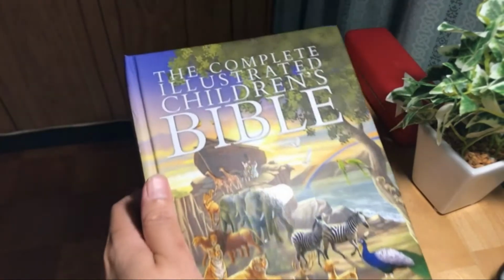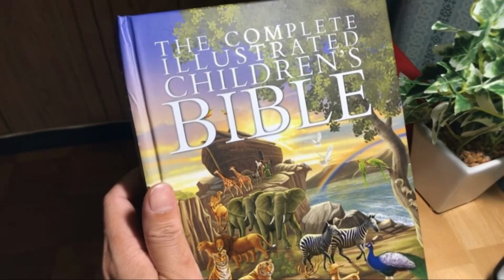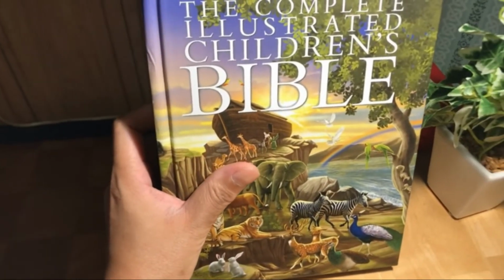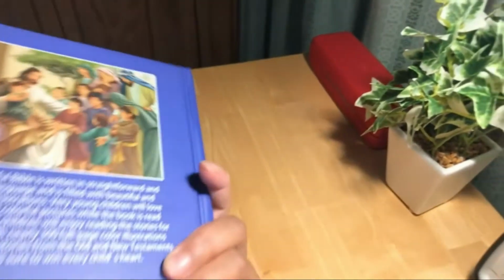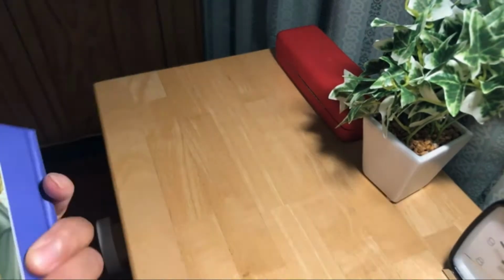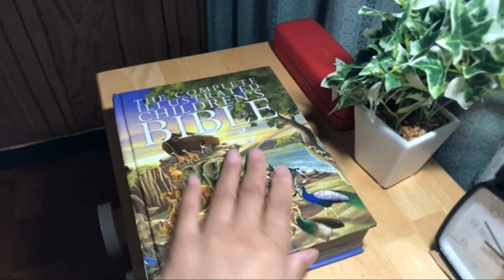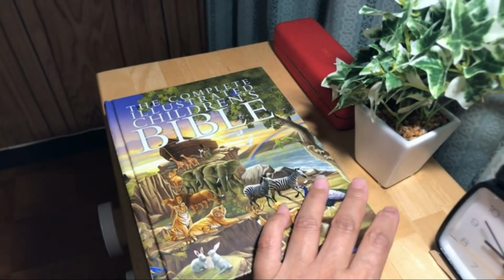Hi everyone, I want to show you the complete illustrative children's Bible. I bought this for my 8-year-old daughter because she wants to know what Bible stories look like. And as a mom, I want my children to understand the fullness of the whole Bible. Okay guys, let me show you the cover first.